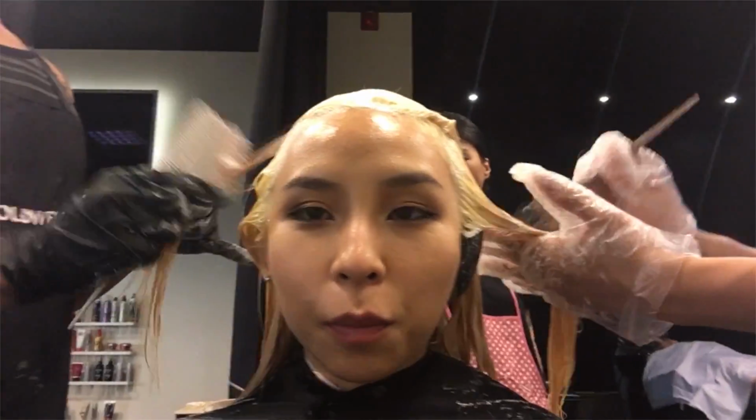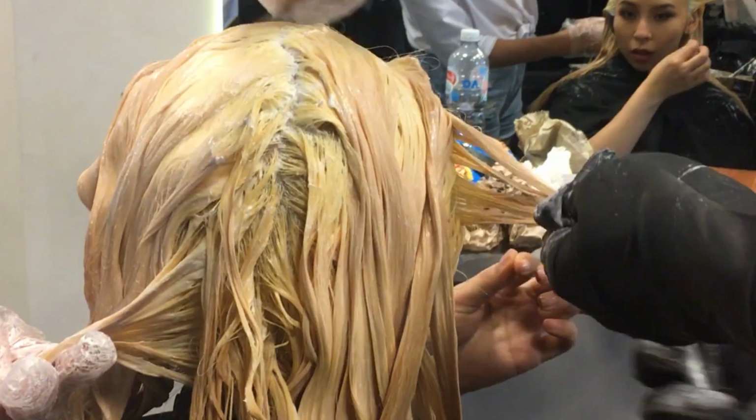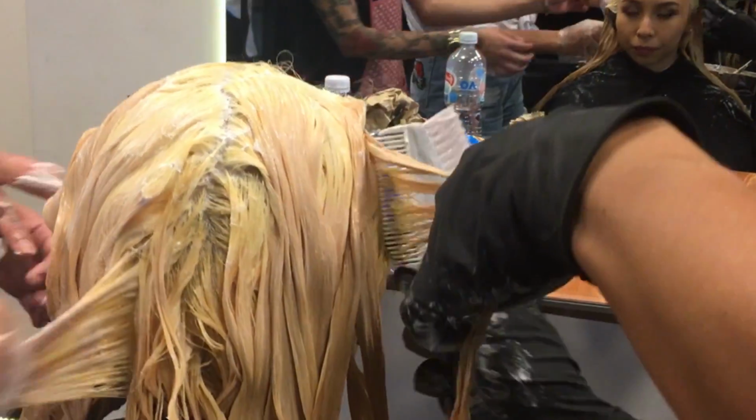So then another round of bleach was applied, but this time Olaplex was used as well. If you guys aren't familiar with Olaplex, it helps to limit the damage when you're coloring and bleaching your hair. It rebonds the hair after the damage, so it protects the hair, and it's really good for those of you who are thinking of going lighter, or if you want to bleach your hair.